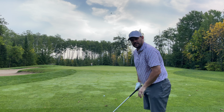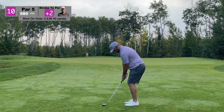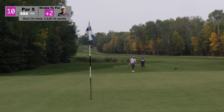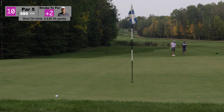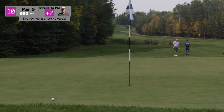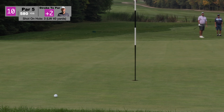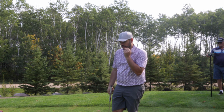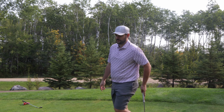35, 40 yards here. Got to get it back to the flag because it's on a ridge. Come back down. Come on. Keep coming. All right. I don't know, eight footer here. Gonna go left edge, downhill.